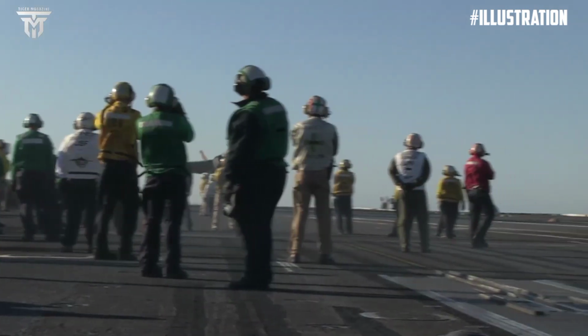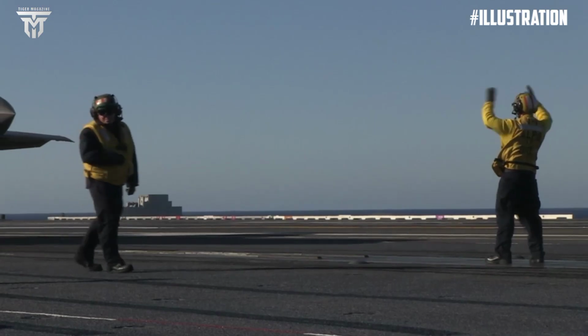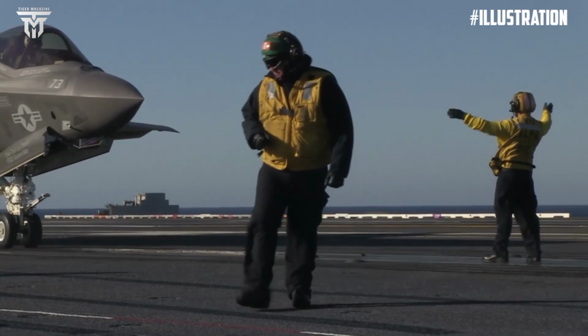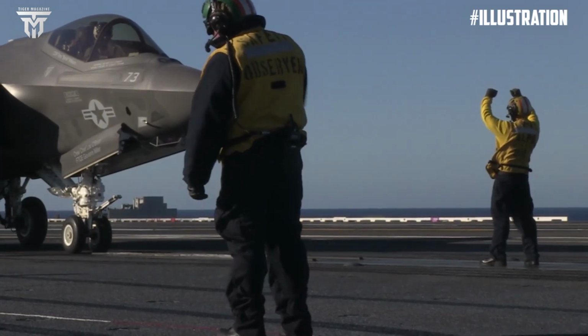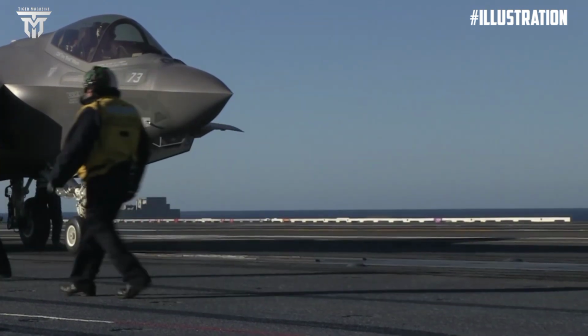The trials were known as DT-3, Development Test, Phase 3, with Phases 1 and 2 having been conducted aboard HMS Prince of Wales' sister ship, HMS Queen Elizabeth. DT-3 facilitated the collection of essential data regarding the F-35B's operational clearances, working towards a quicker turnaround for successive sorties.